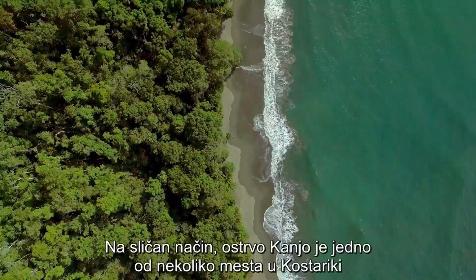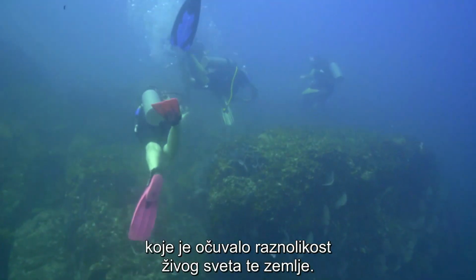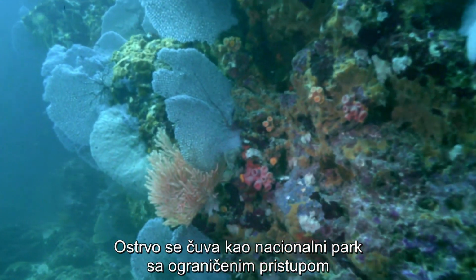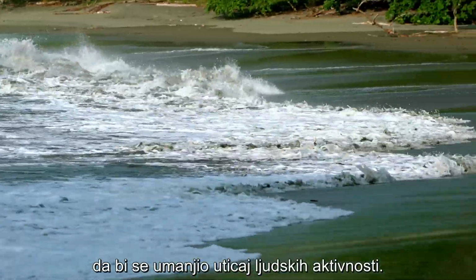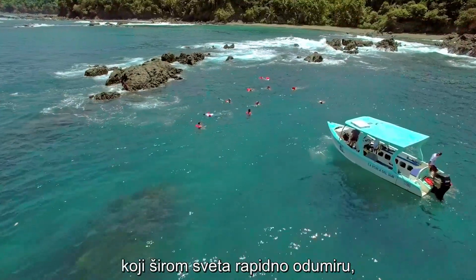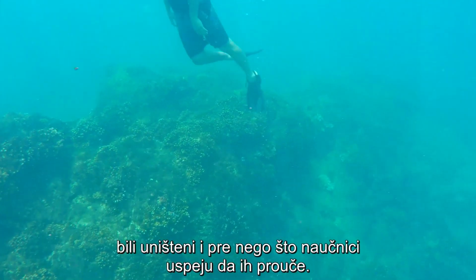In a similar way, Caño Island is one of the few places in Costa Rica that maintains some of its rich biodiversity. Dive teams report finding up to 22 species of coral here. The island is preserved as a national park with limited access to minimize human activity. It is hoped that people who visit will gain an interest in protecting rapidly declining coral reefs around the world, so that the reefs, unlike the stone spheres, are not ruined before scientists can learn from them.